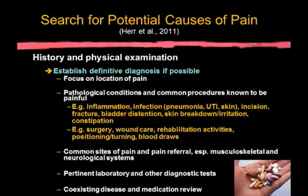So thinking about do they have other pathological conditions or experiencing procedures that we know are painful? Do they have infections or inflammations? Urinary tract infections, old fracture sites, surgical incisions? Are they experiencing wound care, rehabilitation activities? Just kind of try to think broadly about what might be contributing to a painful experience. It's helpful to think about common sites of pain in older adults, and we know that musculoskeletal and neurological focus are the common types of pain in this population.